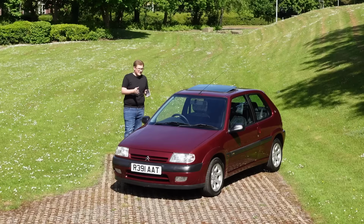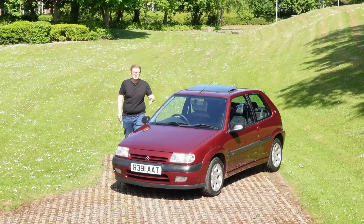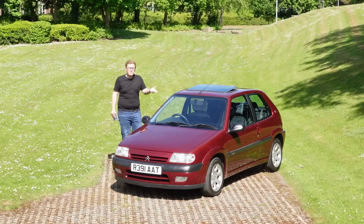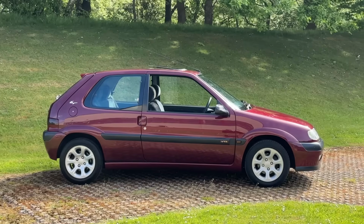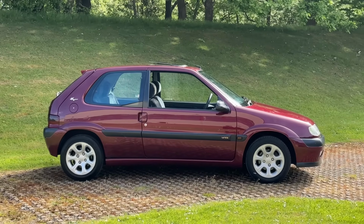So if the Citroën Saxo launched in 1996 and was already based on a car that was 6 years old, and that itself had roots in a car that by that point was already 7 years old, by this point 13 years old, then why did it become such a huge success in Great Britain?